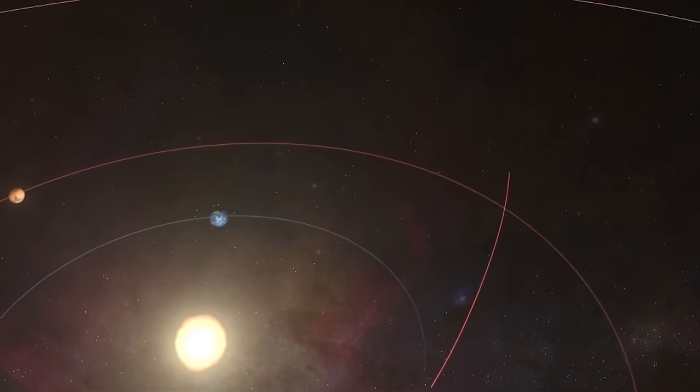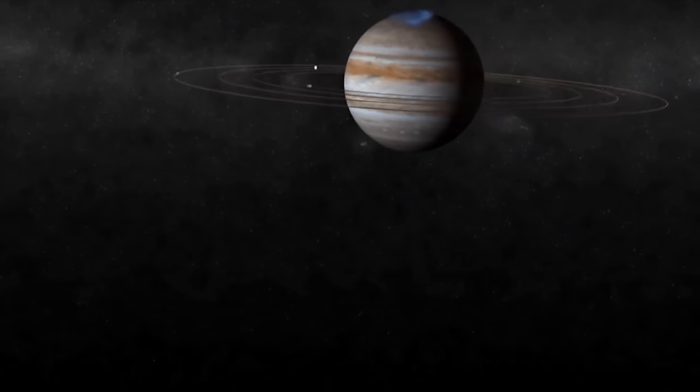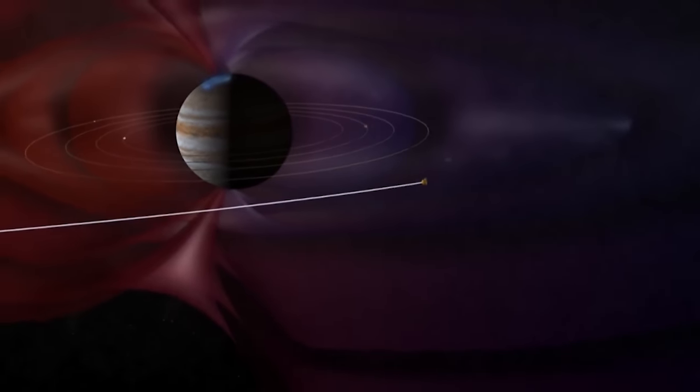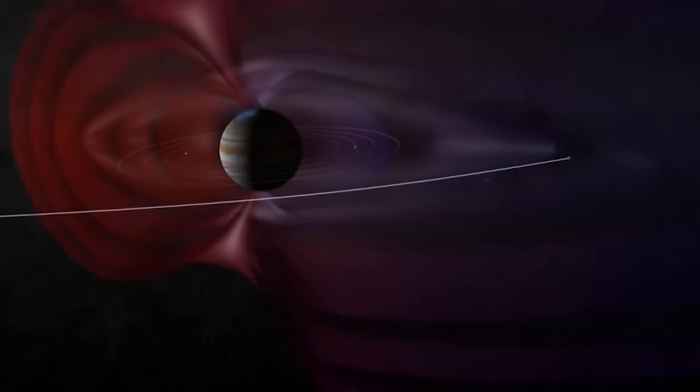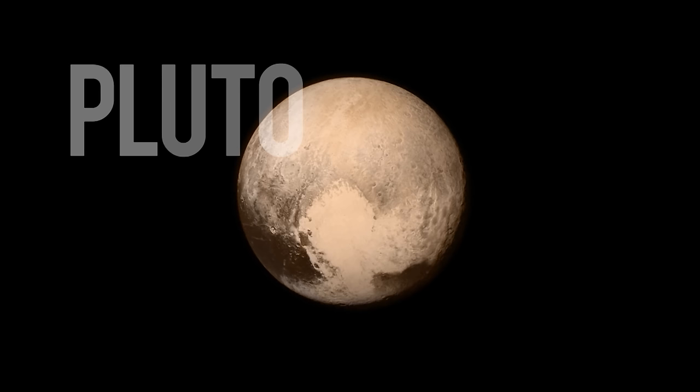The spacecraft passed the orbit of the Moon in just 9 hours. It then cruised for just 1 year to reach Jupiter, where it was given a gravity boost, increasing its speed by 2 kilometers per second and cutting the travel time to Pluto by 3 years.